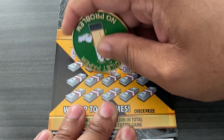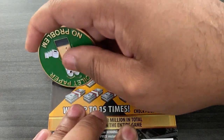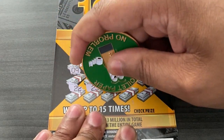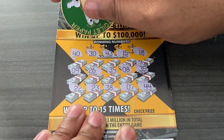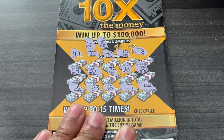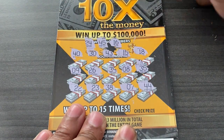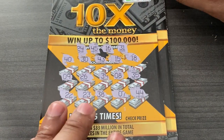Maryland Scratch Jedi's little scraper would be nice for this ticket. They're all right in the line. Double deuce. All right, let's see. 24. 45. 16. Man, no luck on this game here. 31. All right, 0 for 3. Two chances left. Let's go.